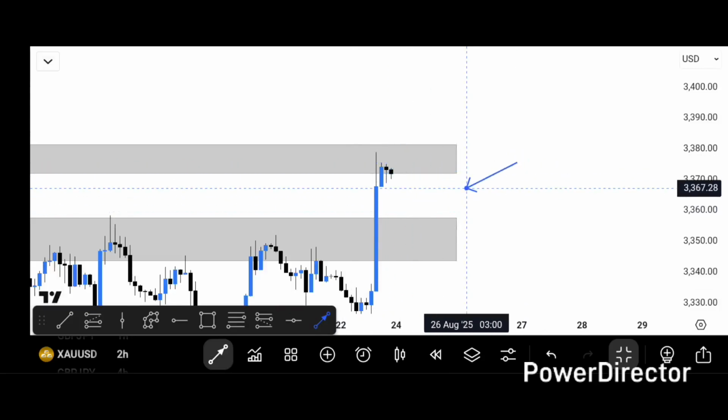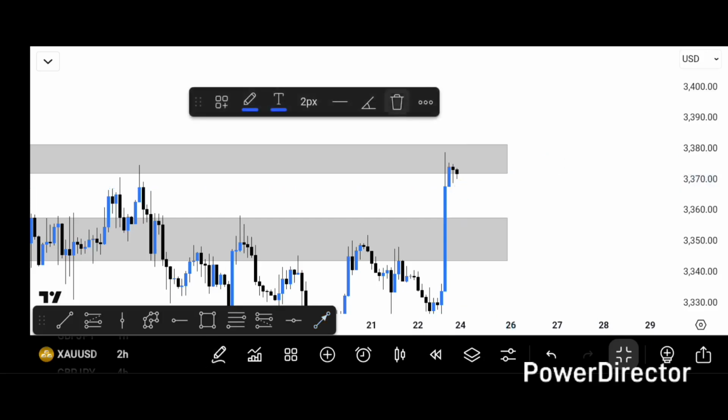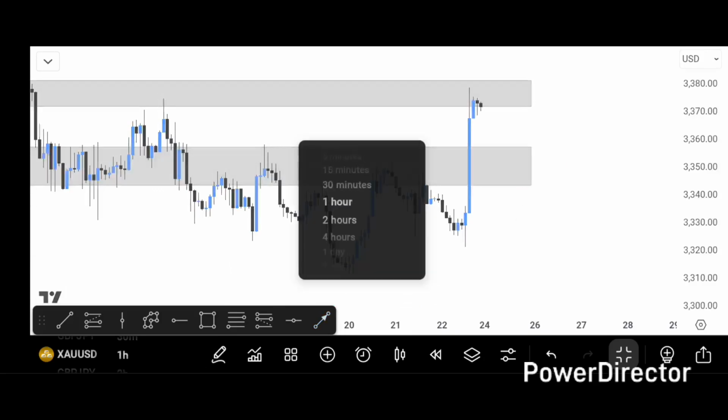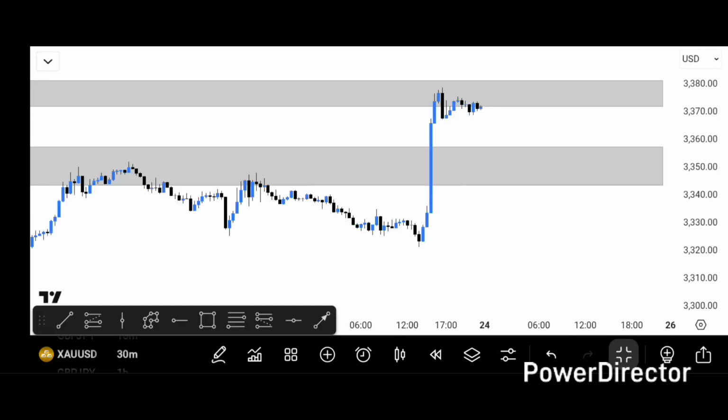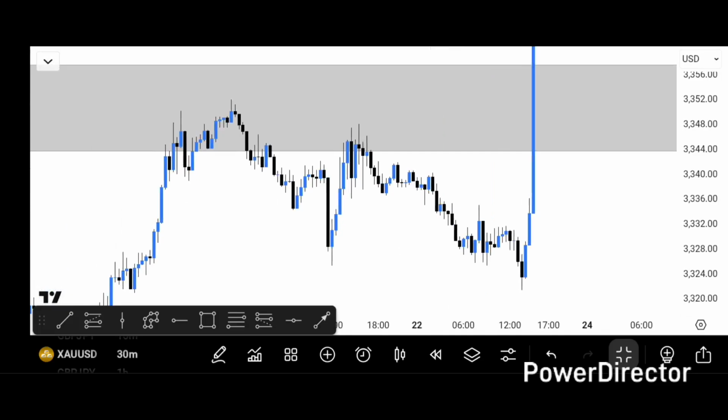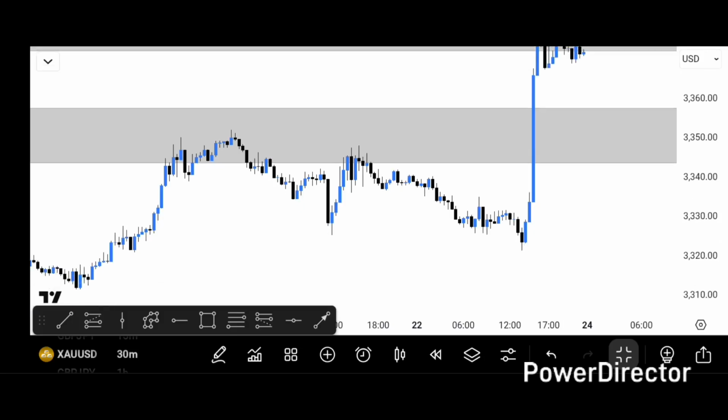Even last week I had long positions, some longs, which I was stopped out of, but price came and made the same move. Last week gold did the same thing. I had a nice position, but I was stopped out and price came back to my entry and even hit my TP, the TP I had in mind.